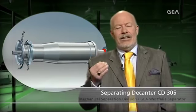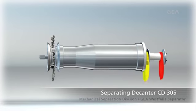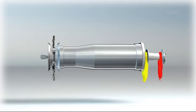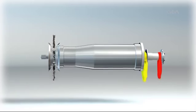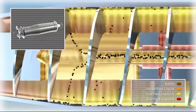As with separators, specialists also differentiate between clarifying and separating decanters. In addition to clarifying, a separating decanter can also separate liquids with different specific densities. For this process, known as liquid-liquid-solid separation, the second liquid goes through another processing stage. The product to be separated enters the separating chamber through the centrally positioned inlet and is put under centrifugal force.